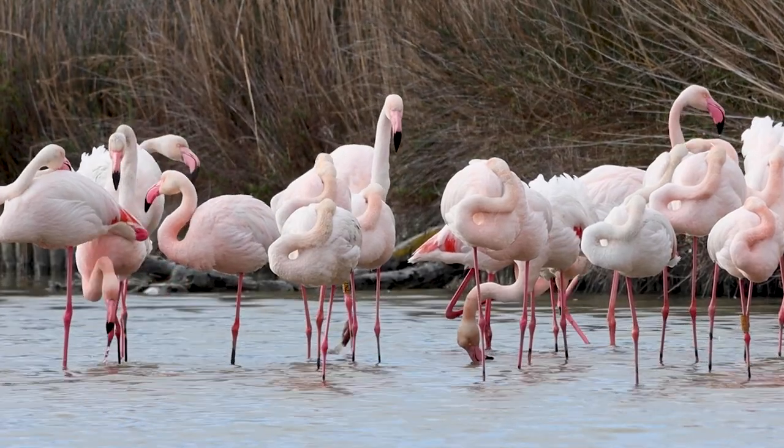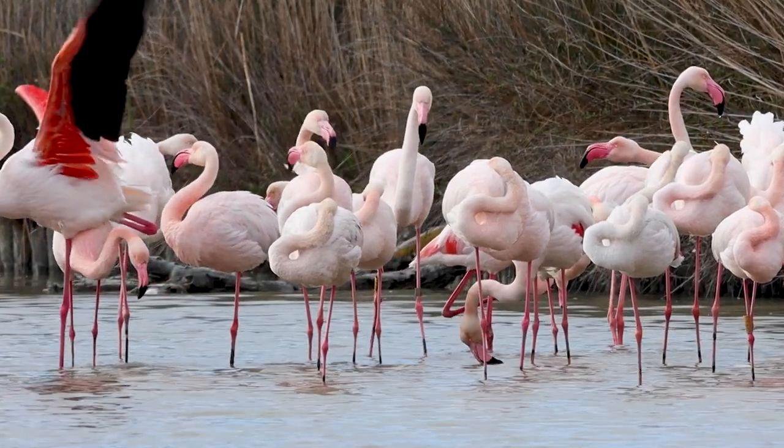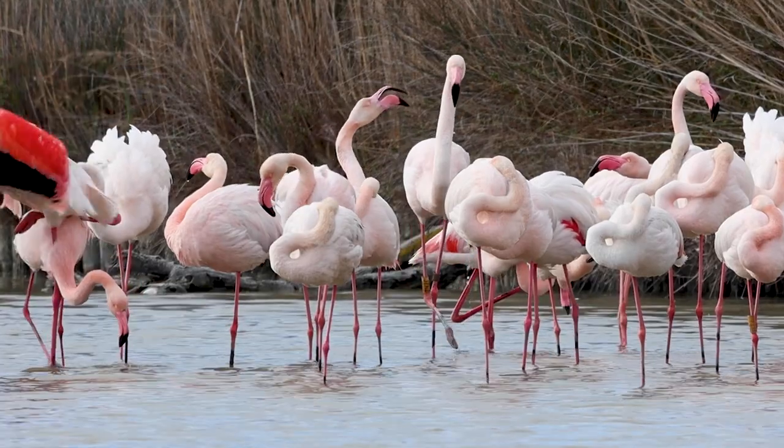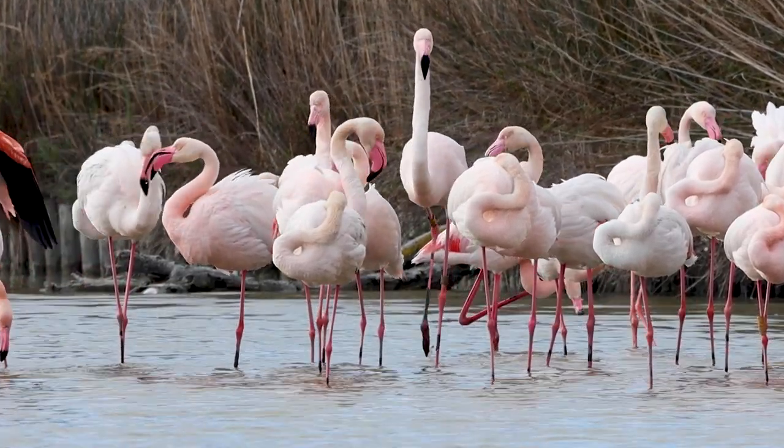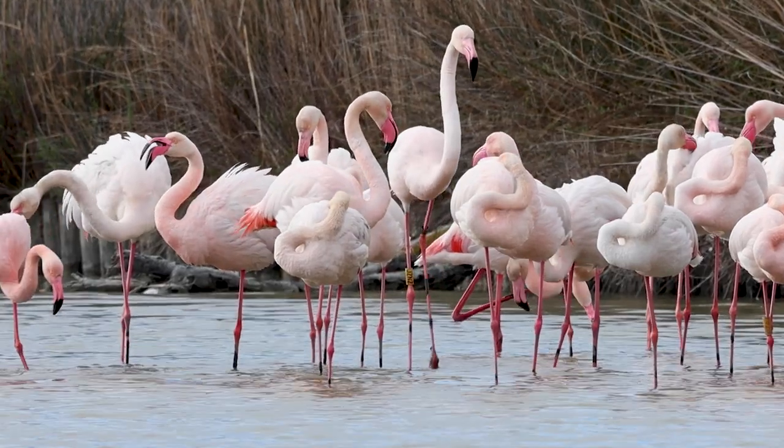These birds are perfectly adapted to their environment, with long legs that allow them to wade through the shallow waters of the wetlands, and a specially designed beak that enables them to filter feed on tiny crustaceans and other aquatic creatures.